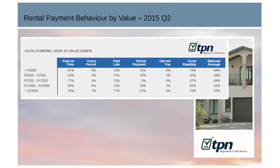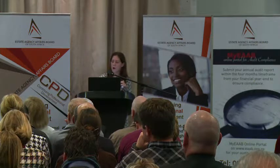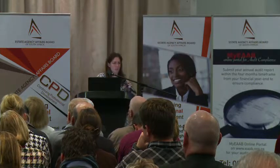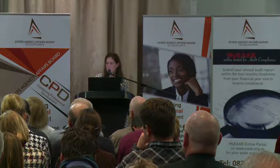I just thought I'd put this graph in to show you the difference between how people pay in terms of their different rental brackets. Our tenants that pay between 3,000 and 7,000 Rand, remember that's 59% of the population of the market, are one of the best performing. They're not the best. The best is 7 to 12, but it's a much smaller portfolio of tenants. The 3,000 to 7,000 Rand renters are 85% in good standing, which is above the national average. You've only got a 5% did not pay ratio versus 9% in the below 3,000 Rand categories.